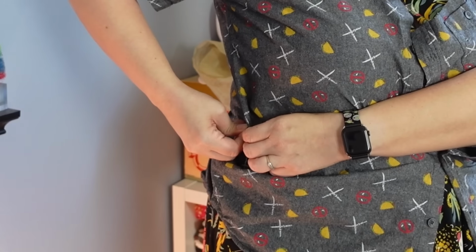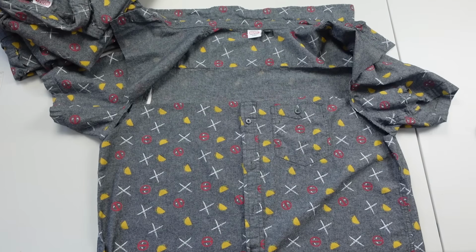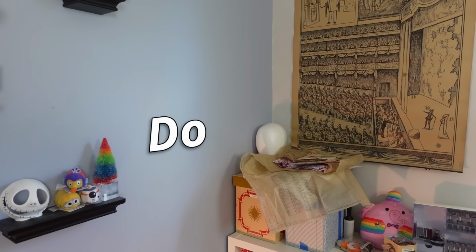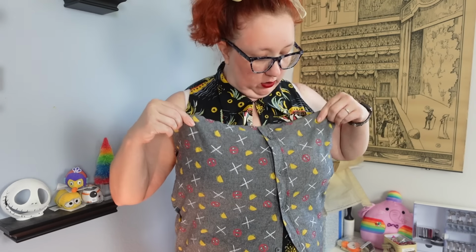I guess I should probably flip this around and start actually marking it. But first I had to find my waist and mark it. Putting the shirt on off the camera. What we have now is a shirt that's sitting too low.